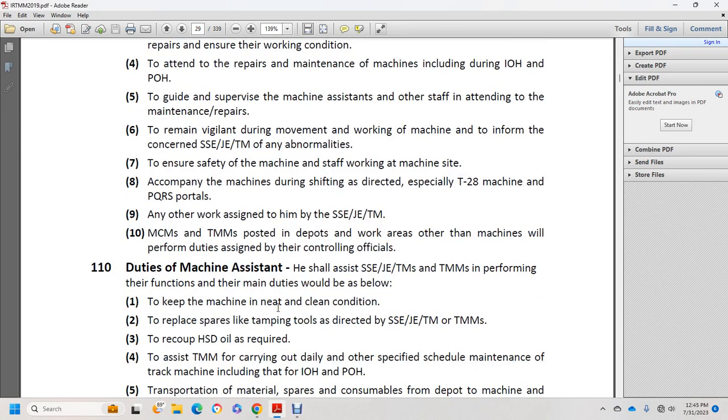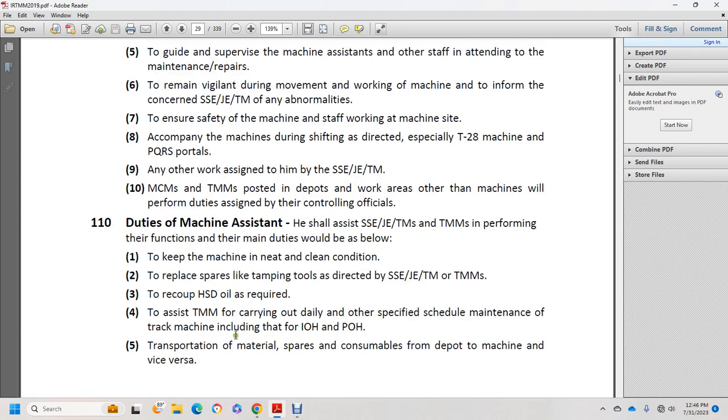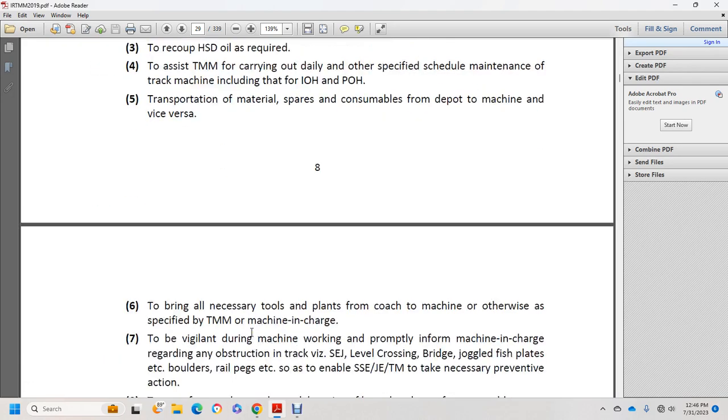The duties of the machine assistants, with the senior section engineer and junior engineer, track machines, and the track machinists in performing these functions, their main duties would be as follows. One, keep all the machines in neat and clean condition, replace the worn tamping tools as directed by the senior or junior engineer and track machine machinist. Two, recoup the HSD oil as required and assist the track machinist in carrying out daily and other specified scheduled maintenance of the track machine, including the IOH and POH, transportation of the materials, spares and consumables to and from the depots, and vice versa.